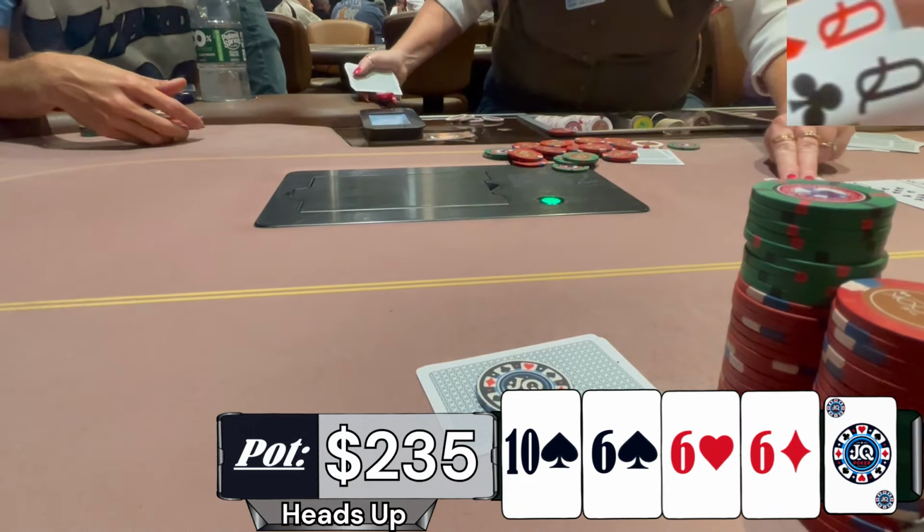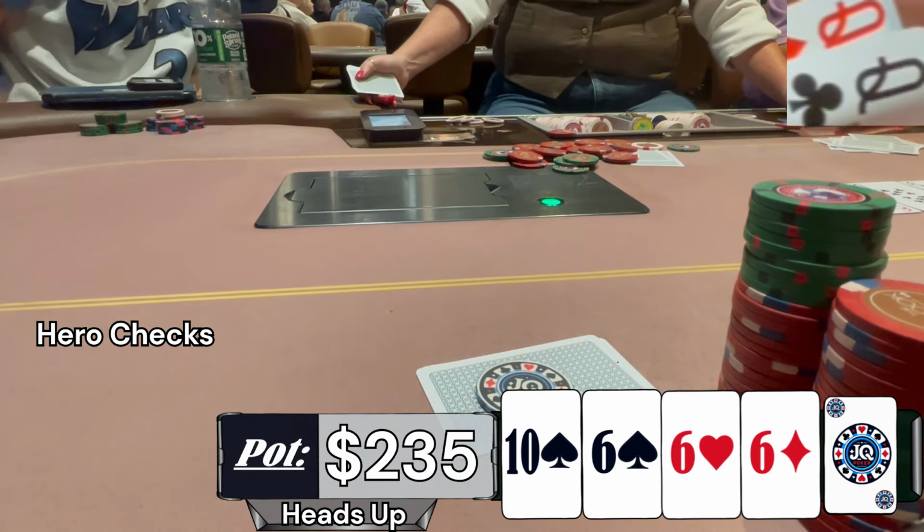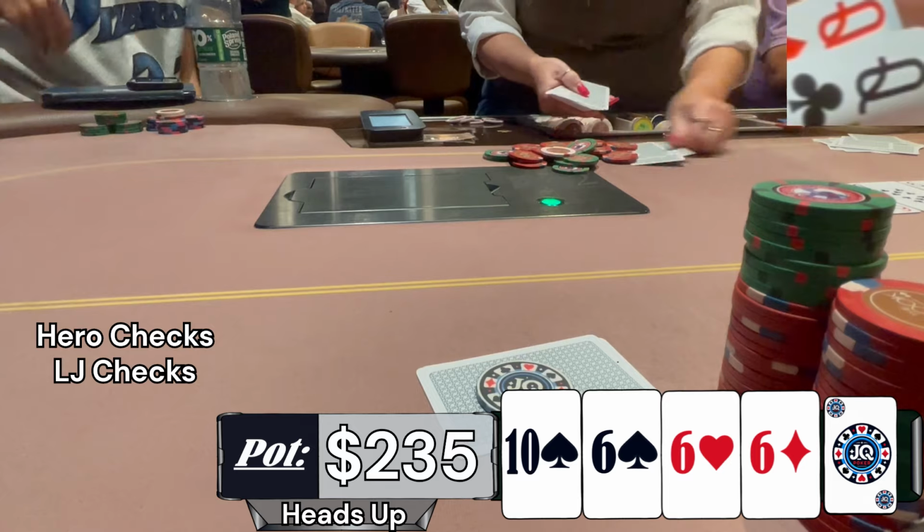the 6 of diamonds. This card cuts down on a lot of his 6x combos, so we're feeling pretty comfortable, especially comfortable when he checks it back. The river is the jack of hearts.